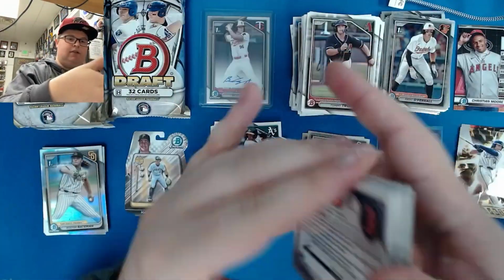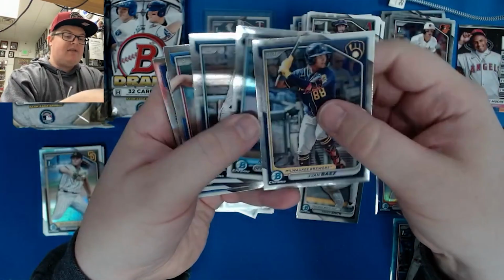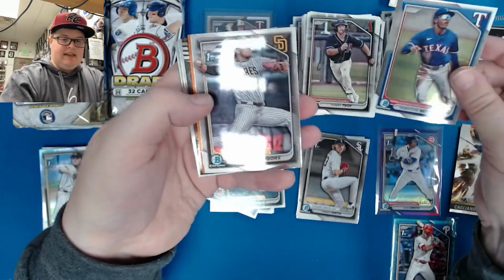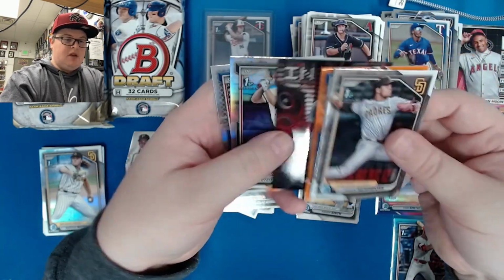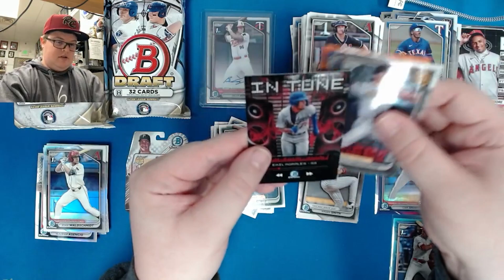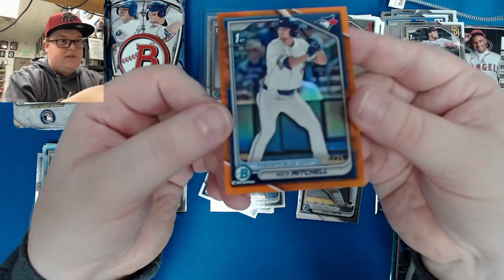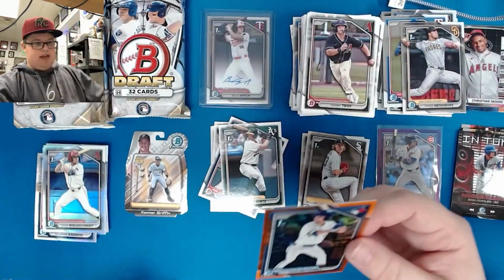All right. We got Juan Baez, Davison De Los Santos, Colt Emerson, Mick Abel, Sebastian Walcott, Tyson Neighbors, Emil Morales, Ryan Waldschmidt, and Vladimir Asensio on our refractors. And our orange is Nick Mitchell for the Toronto Blue Jays. That is number 2 of 25. That is an incredibly low numbered card. He was a 4th rounder for the Jays, 136th overall. So that is a nice little card right there.